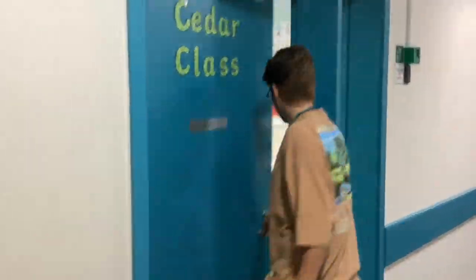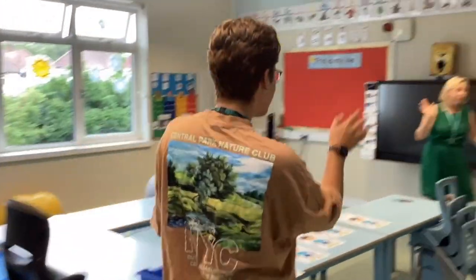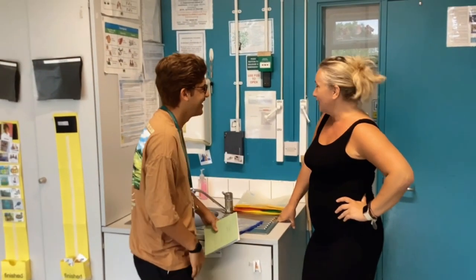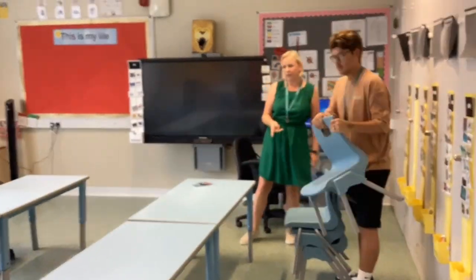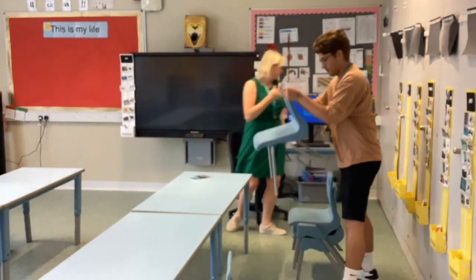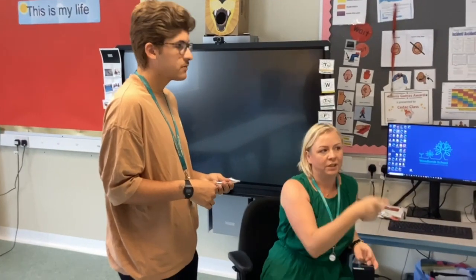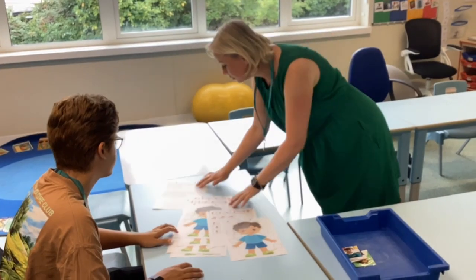So here's me walking into the class for the day, me saying hello to my teacher, putting my bag on. Here's me talking to my team member, just checking how she is. Here I'm just getting the class ready, putting the chairs out for the pupils when they come in, getting everything organized. Here I'm just getting visual timetables ready for the pupils, preparing work for the day.